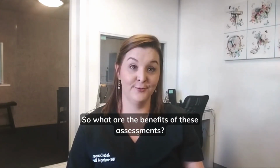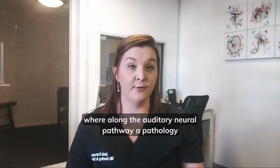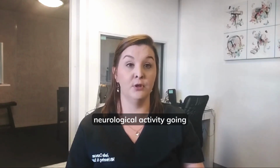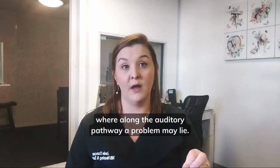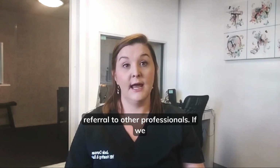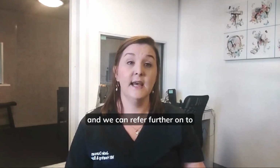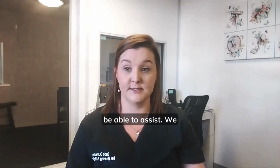So what are the benefits of these assessments? We can identify exactly where along the auditory neural pathway a pathology might be sitting. So, for example, a person who might have had a minor stroke, or some sort of neurological activity going on at the brain level, we're able to identify exactly where along the auditory pathway a problem may lie. And that allows us to make a more appropriate referral to other professionals. If we suspect that a patient might have had a stroke and the scans might not be picking up on a stroke, we can assess and we can refer further on to a neurologist or other professionals that might be able to assist.